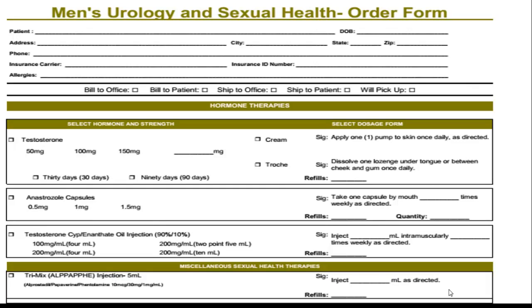These are the forms that I use and that often are provided for the men's urology and sexual health order forms. As you'll note, lower in the form there's testosterone, anastrozole, a combination of testosterone enanthate and cypionate. I'll talk about that. And then a trimix. On this particular one, there's so many more components that you can use, but these are just some of the basic ones that I use in men. And I'll comment on other ones that I use.